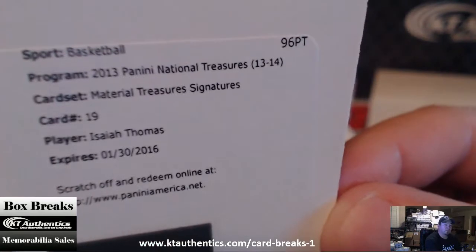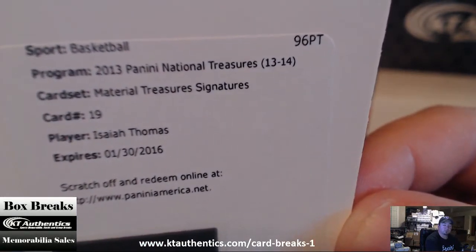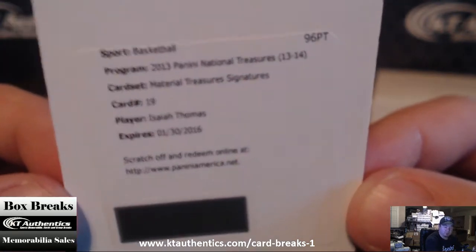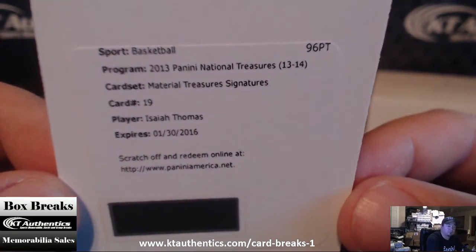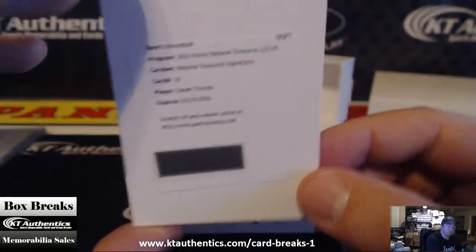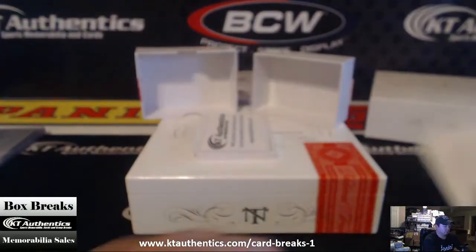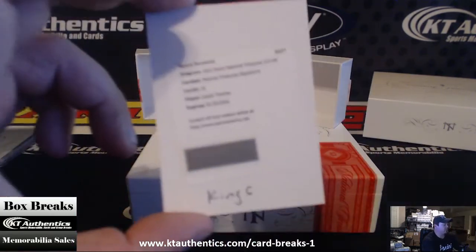Material signatures. Treasure signatures. Isaiah Thomas. Is this junior or senior? Is this junior or Pistons? Number 19. Can someone check for me real quick? It's Kings. Pistons should be signed. Okay. So Kings, Kings are on the board. There we go. Isaiah Thomas, material signatures.